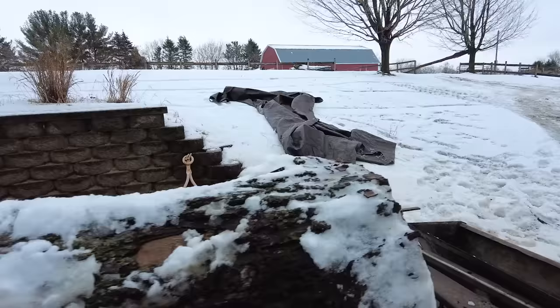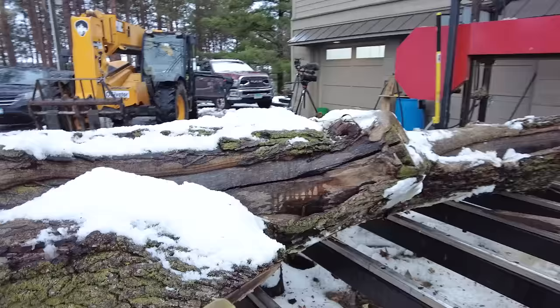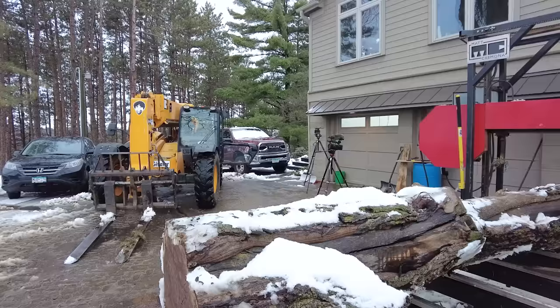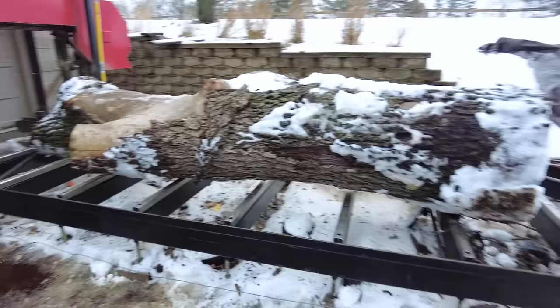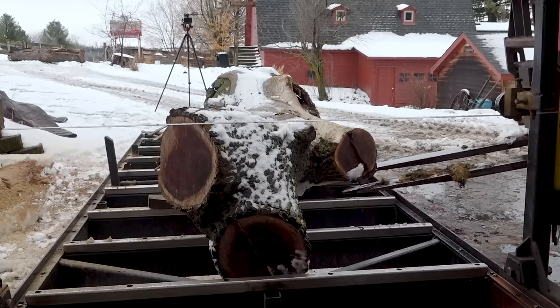But then I will be tucking this larger crotch thing down in between the bunks and just kind of rolling the side over a little bit. I think it needs to come over, I don't know, 45 degrees or so. And the far end's probably gonna have to come up to level out with this end, because we got quite a bit of taper here as well. So I have a fair amount of work to do to get this thing actually ready to saw.